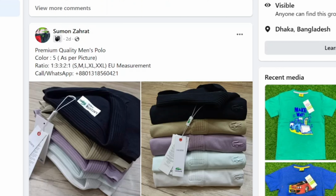Okay, so you can actually see this one that says premium quality men polo color 5. These are the 5 colors, then the ratio, okay, 1:3:3:2:1. So this ratio is just describing the sizes. You can see the person went ahead to put the sizes in brackets. That is to say, if you are buying 10 pieces of this men polo, you will get 1 small, 3 medium, 3 large, 2 extra large, and 1 extra large. That's what this ratio means. Okay, if you're buying 10, you're going to get these sizes here in this ratio. Does this make sense? Right, don't worry, I'm going to explain later on.